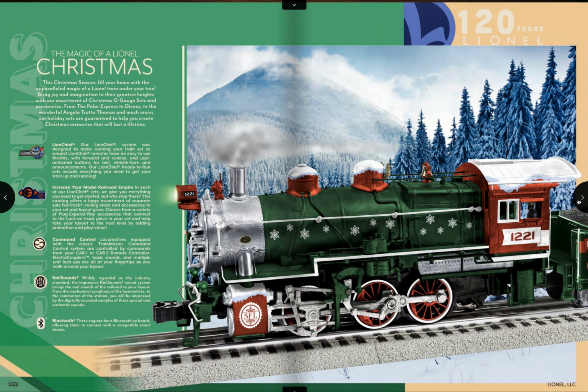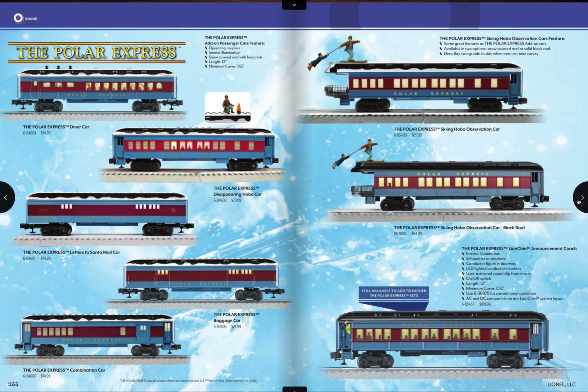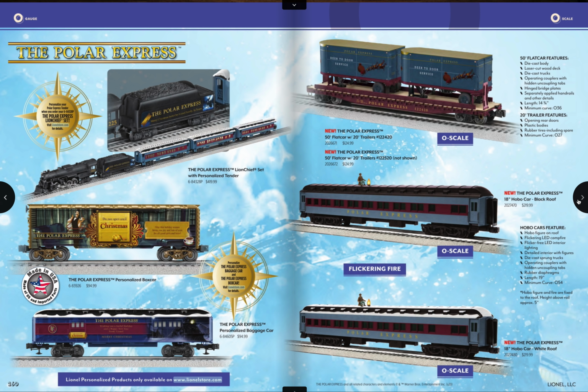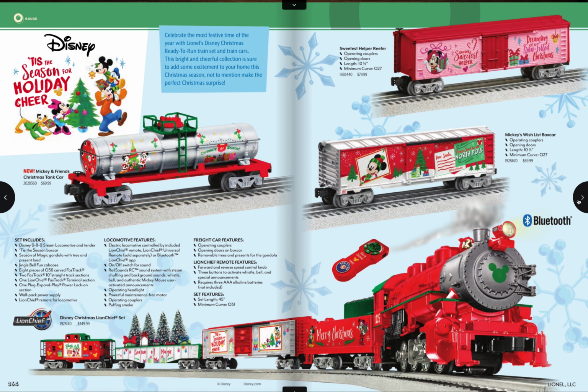Some personalized options if you like to personalize things. Christmas sets. Polar Express. More Polar Express with the 060. And another Polar Express Lion Chief set with, looks like you can personalize the tender on that one. Some accessories to go with your Polar Express sets. It's a Christmas set.